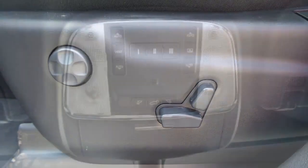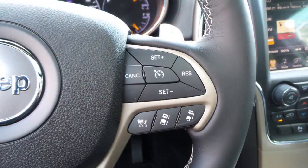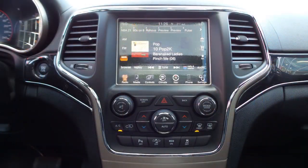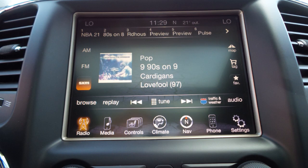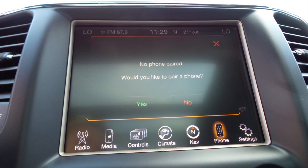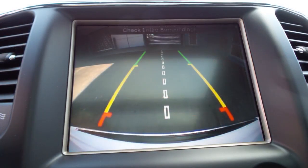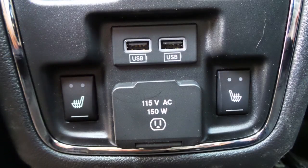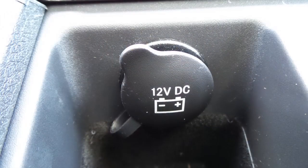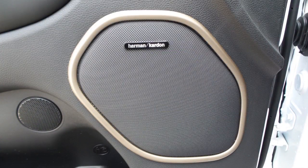a universal garage door opener, steering wheel mounted audio controls with cruise control, a touchscreen media center with AM and FM radio, a CD player, Sirius satellite radio, Uconnect voice command with Bluetooth, GPS navigation, a rear backup camera with park assist, a dual pan panoramic sunroof, an MP3 input jack, a USB port, a 12 and 115 volt power outlet, and a Harman Kardon audio system with 19 speakers.